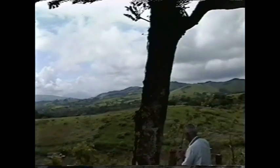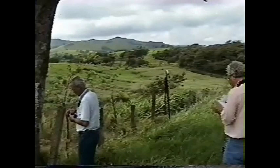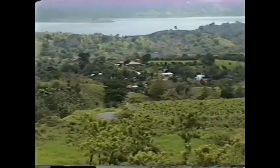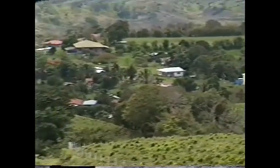Also, just the local tree here is pretty neat. It's getting lots and lots of strange flowers and that sort of thing on them. But on our way on up to Lake Arenal. There's a small village down here beside the lake, whose name we probably read on a sign a minute ago, on down the road. Certainly a pretty and very picturesque area so far, and a good road up to it.